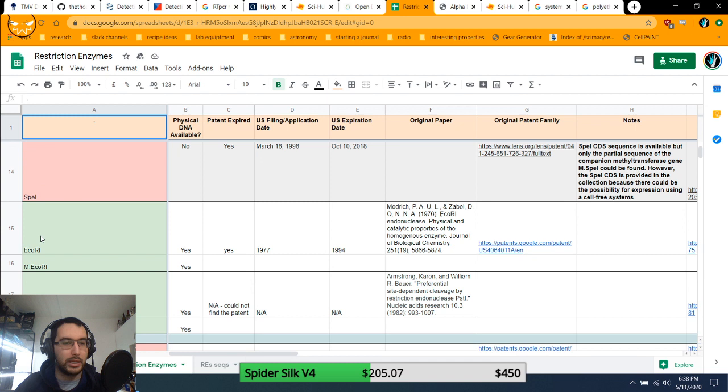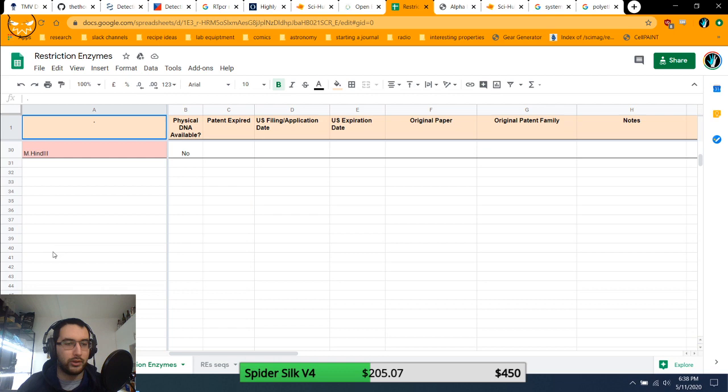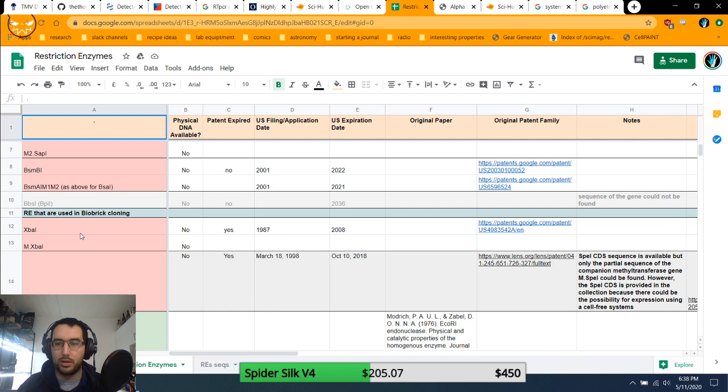Like EcoRI. For example, this is a really common restriction enzyme, and it's something I've used before. PstI. These are all some of the enzymes. I think the green ones are the available ones. I don't know if the red ones are.